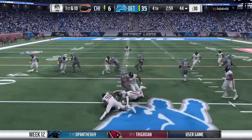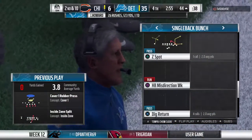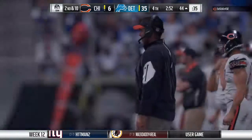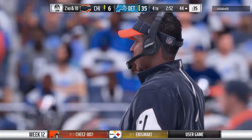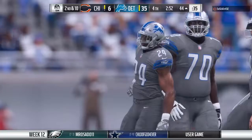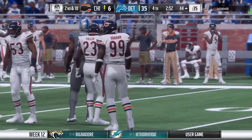They run with Howard. And for one of the few times here today, this run's not going to go anywhere. Officially no gain on the play, and it's 2nd down. And there's a nice stop for the defense. They've had a tough time containing this guy all game long, but maybe they can build a little bit off of that play, a little bit of confidence, a little bit of momentum. Yeah, every now and then you can actually tackle that guy.